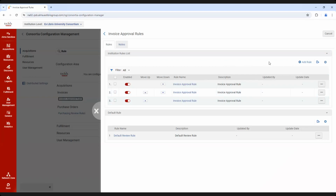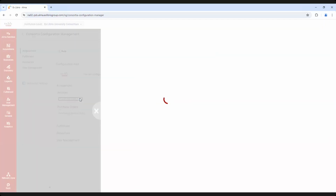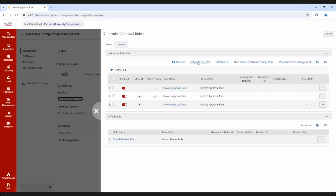And why is that? As I mentioned, some of these rules have vendors' data that, if it's not available in the member when you distribute from NZ to IZ, these rules will be defective, meaning you need the values to be available in the IZ for these rules to work. So if you were to change that configuration and say that you are actually working in a shared vendor account, so I'm going to save that and go back to that configuration, suddenly you have all the capabilities available and you can distribute these rules, meaning that these rules with all the metadata within that rule are pushed from the NZ to the IZ.